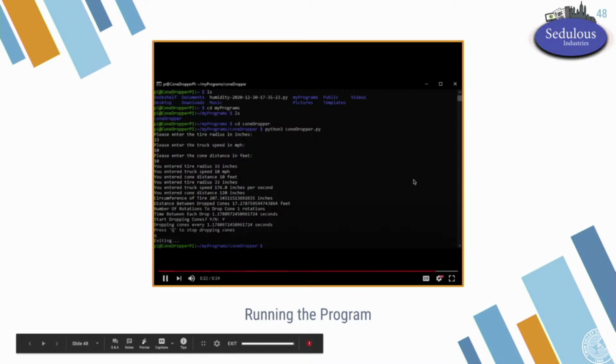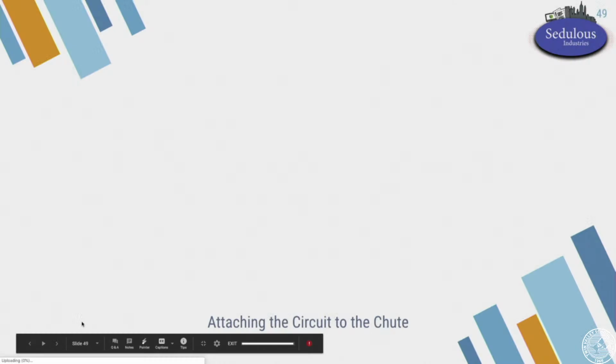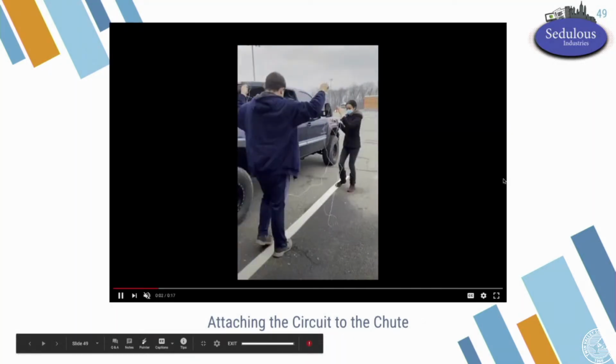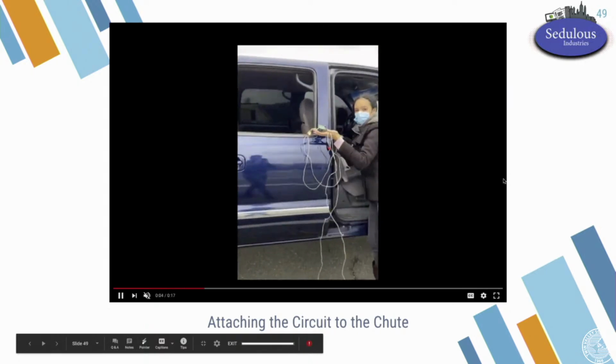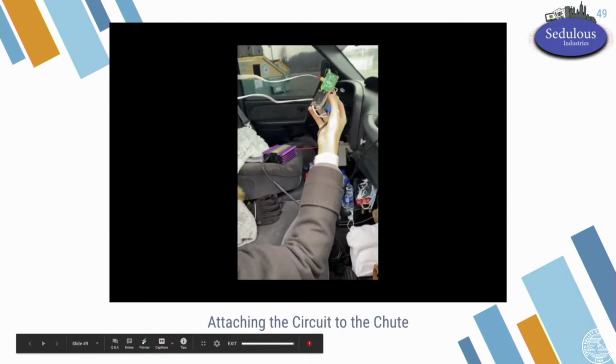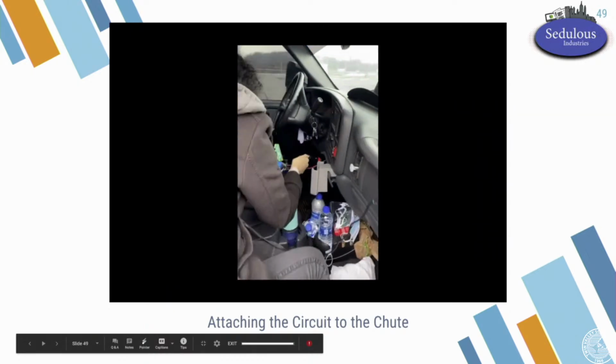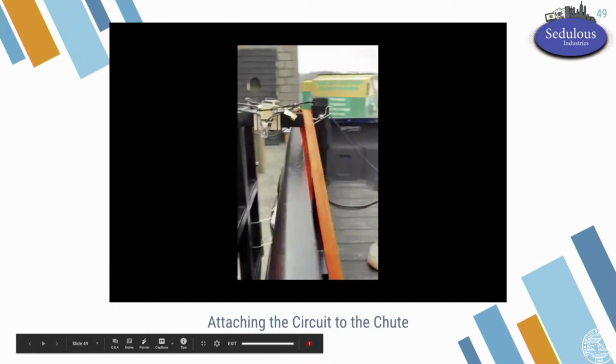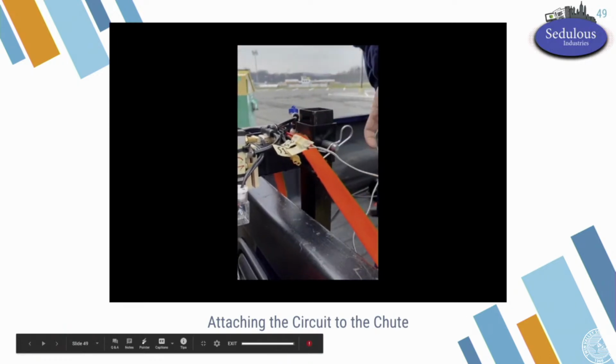And then attaching the circuit to the chute is as follows. We took our circuit and we connected it to the 12-volt supply in the car. We did toy with the idea of using the hitch receiver. Unfortunately, the hitch receiver does not have a steady amperage, which makes this hard. And then we connected it with the chute in the back.